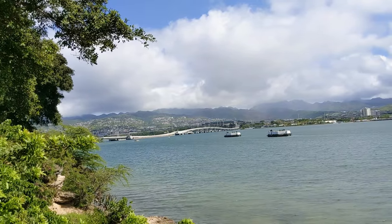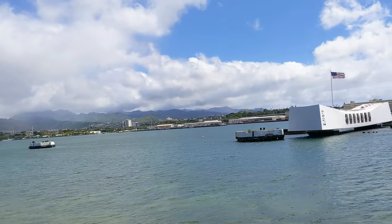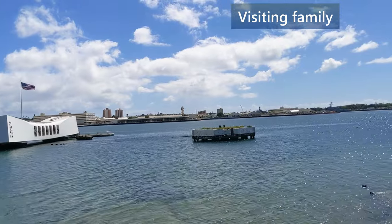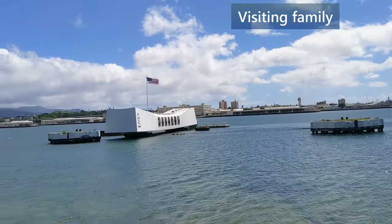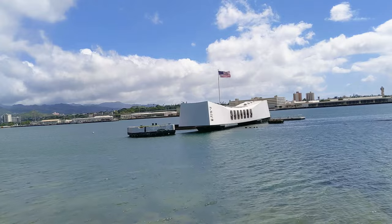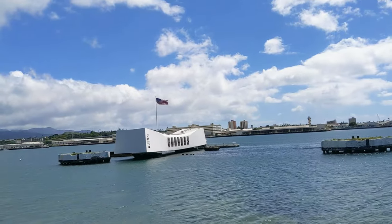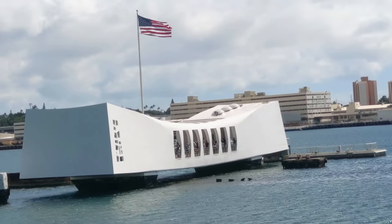So this is still an active military base. I'm standing in a place that the general public normally cannot get into. I'm here on the military base portion. But you have to make reservations. You can take a boat out there. You can see several people. And it's very solid.